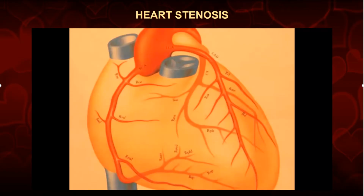And I would like to start with this amazing short video of a heart that suffers from a so-called stenosis, which is a bottleneck or blockage of your coronary arteries. And you're going to be amazed about what you're going to learn here. So let's listen in, and then afterwards we're going to talk about the whole video in more detail.